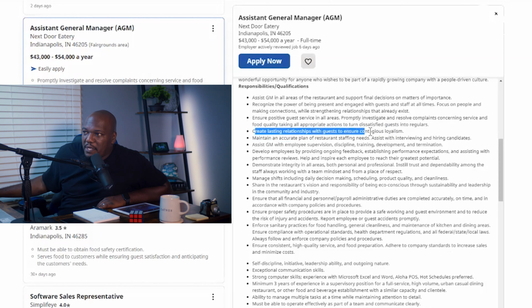So maybe if I'm in a general manager position or an assistant GM position, or maybe if I just worked in a restaurant before and we had a loyalty program that worked really well, maybe this is a great opportunity to talk about the ins and outs of the loyalty program. Maybe not give every single detail, but show them that I know how to do that, because obviously that's something that's very important to them.